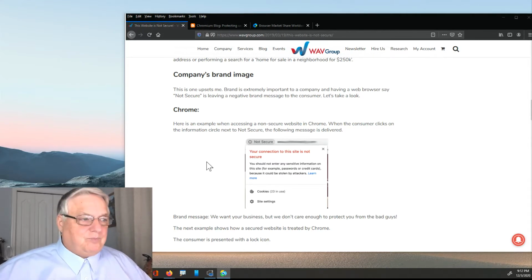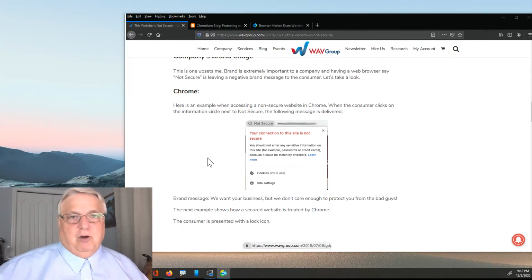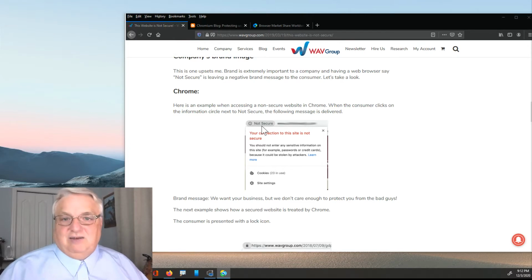Right now, if you go to someone's website in Chrome, it might say HTTPS, but it will still say "not secure." What does that mean? The connection to the site is not secure, but it could also mean that some content on that website is not secure. Your whole website may be HTTPS, but let's say you have an image coming from a different source, and that source isn't secure. It doesn't use HTTPS, it's using HTTP.